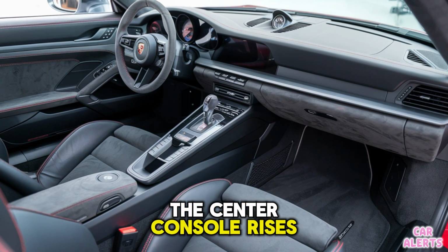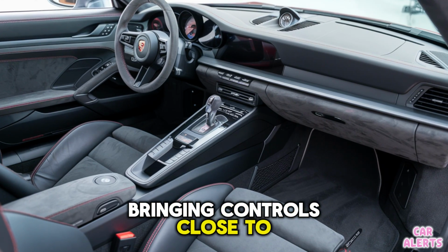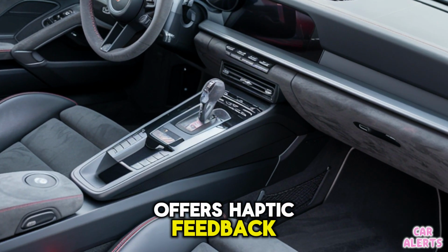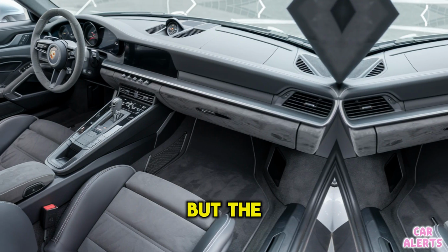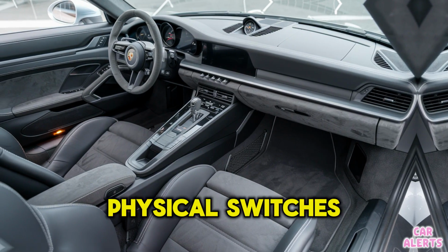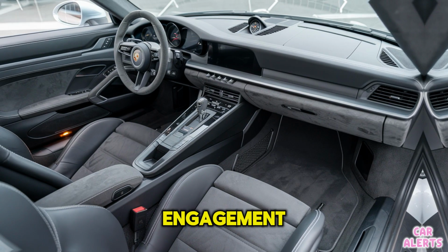The center console rises sharply, bringing controls close to hand. A new touchscreen interface offers haptic feedback and lightning-quick responses, but the essentials, start button, traction control, suspension settings, remain physical switches for tactile engagement.